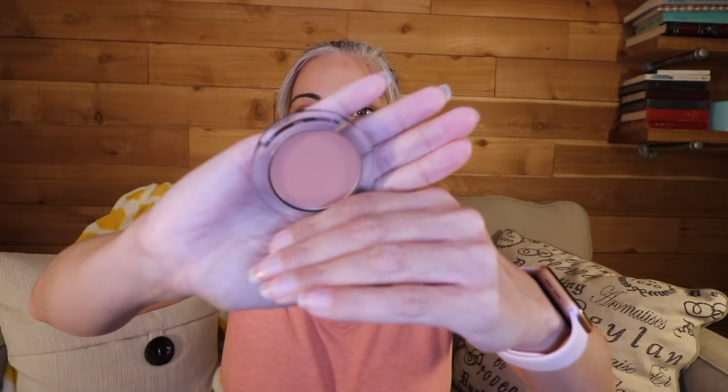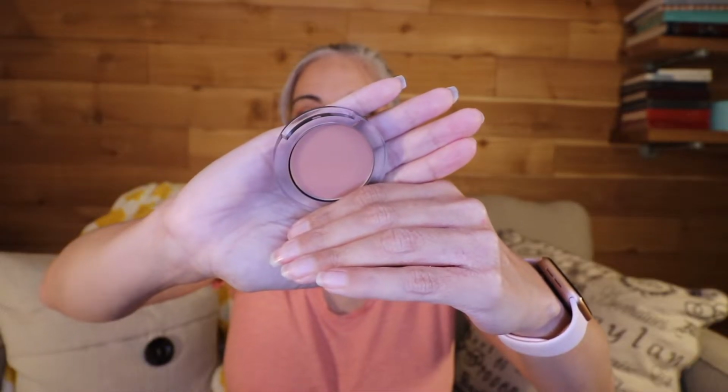So this is a beautiful kind of a dusty, rosy bronze, and this is what I wear every day to top off that cream blush, and I'm really enjoying it. I do have 2 highlighters that I'm using currently. One is the ColourPop Super Shock Cheek in Lunch Money, and then I also have this Tarte highlighter, and this is in Exposed.